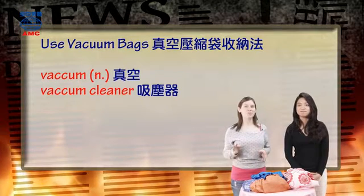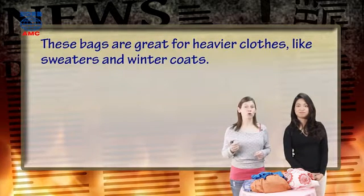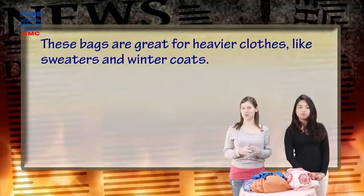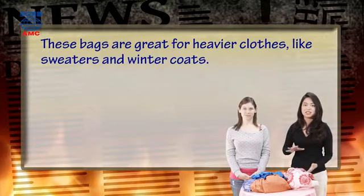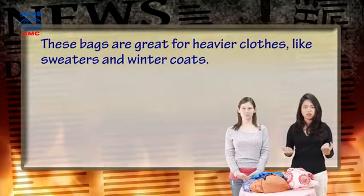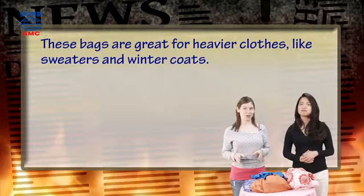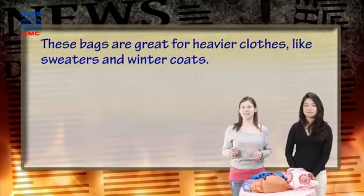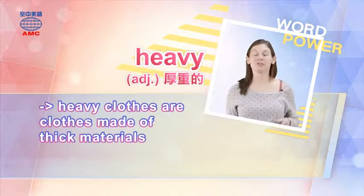But let's learn a bit more about these vacuum bags in English. The article says these bags are great for heavier clothes like sweaters and winter coats. 所以啦，这个尤其是哪些衣服适合呢？特别是那种大件，冬天呢很大件、很厚重的外套很适合。厚重的英文也可以用 heavy。Now, we've got 2 vocabulary words to talk about here. Now, let's start with the adjective heavy, which is spelled H-E-A-V-Y, heavy.